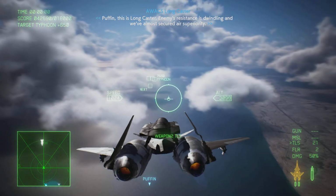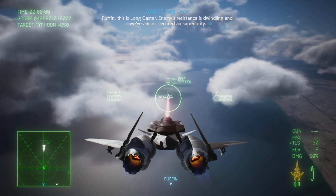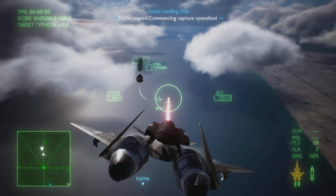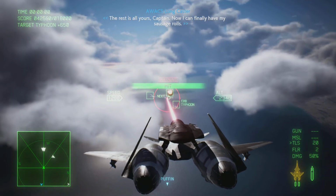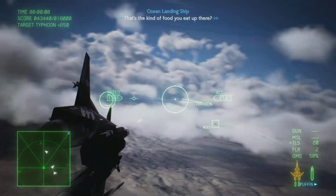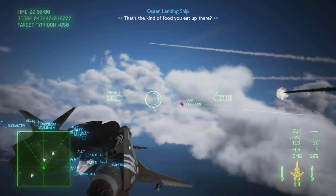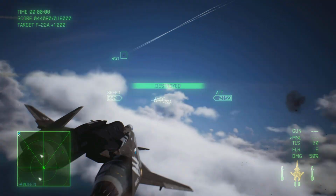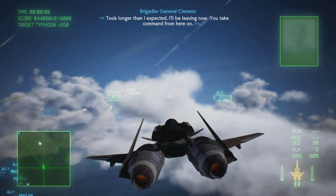This is Longcaster. Enemy's resistance is dwindling, and we've almost secured air superiority. Captain, copy. Commencing capture operation. The rest is all yours, Captain. Now I can finally have my sausage rolls. That's the kind of food you got there? Of course. Anything other than finger food would get in the way of my duties. It clearly wasn't what she meant.